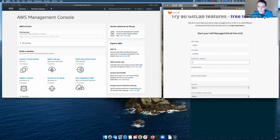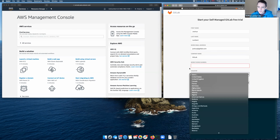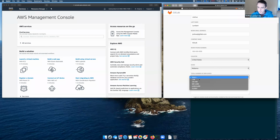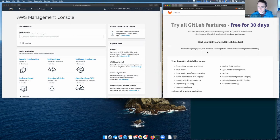I am Joshua Lambert. We'll put my work address in because they might be sending me an email, so I have to do that. I really don't feel like giving my number, so I'll try and avoid that. I don't want any phone calls. I don't think I can just leave that blank. Let's see. No, I cannot. It must. Wait, what? Oh, okay. Let's see if they can. That works. We'll be in the United States. We'll be in Alabama. We have one customer. No questions. Get started. Okay. I have to click on the email communication.